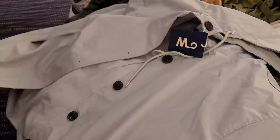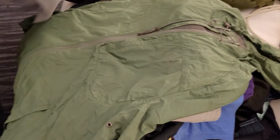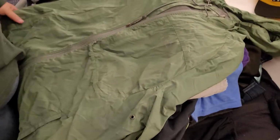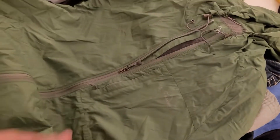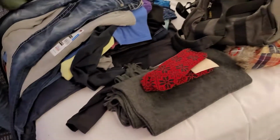And it's still got the tag on it. And underneath there, show them what's underneath. Eddie Bauer coat. Again, it looks a little wrinkly, so you throw it in the washing machine, you get it cleaned up. An Eddie Bauer coat, it probably costs us $1. How do you not buy that?